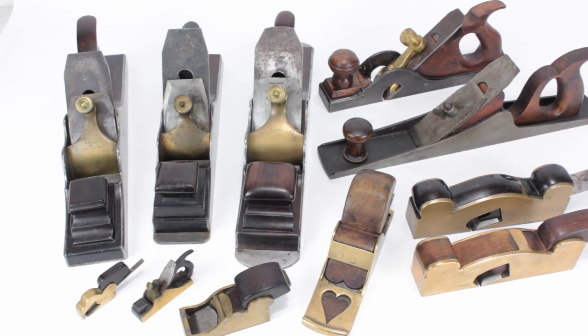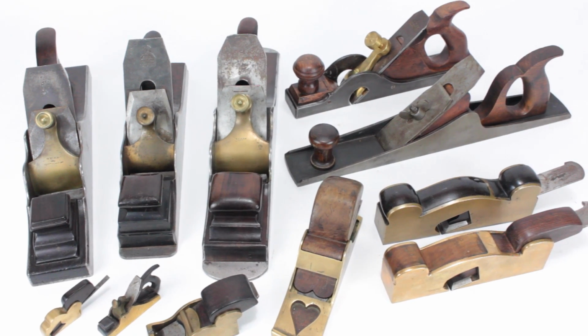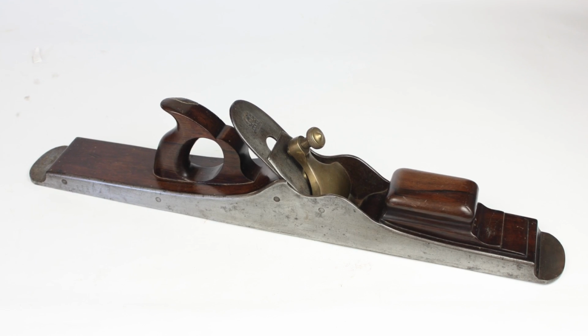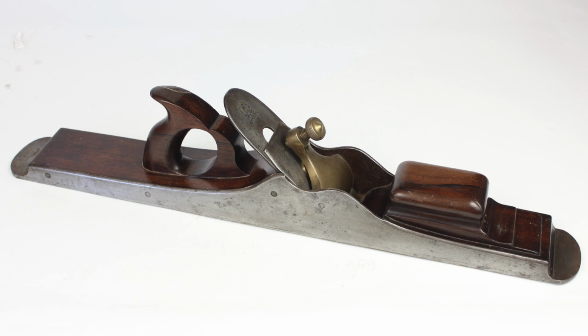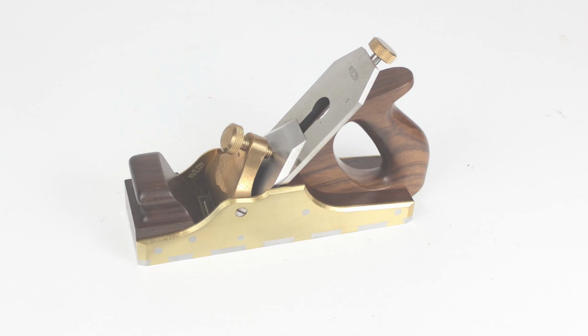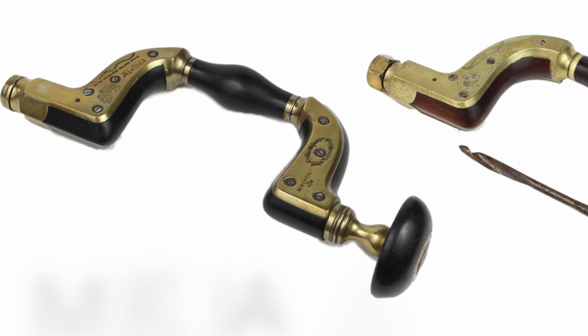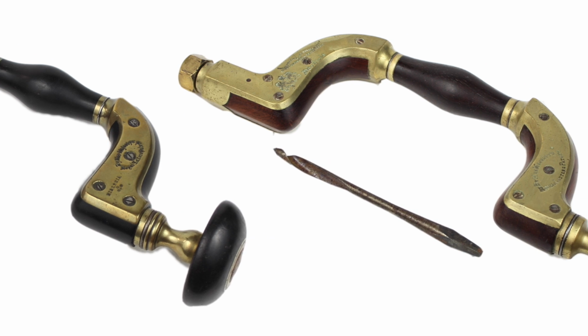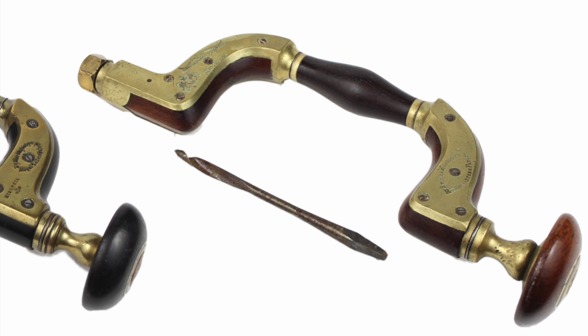Infill planes with brass or iron bodies filled with exotic woods such as ebony and rosewood were the highest quality planes produced in Great Britain beginning in the middle of the 19th century and are highly prized today both by collectors and modern woodworkers. A similar design was used by William Marples of Sheffield, England for his Ultimatum style of braces.